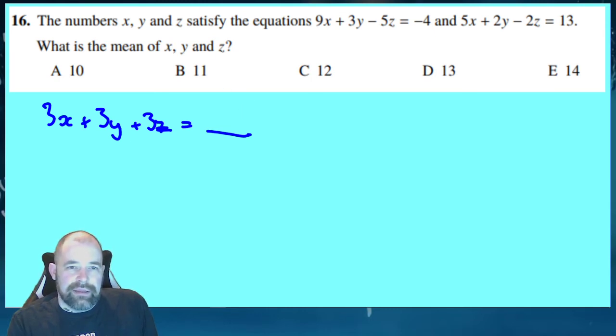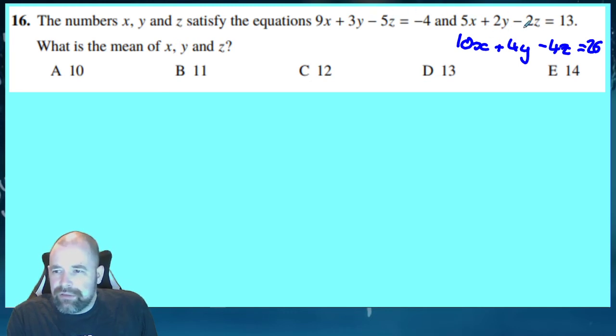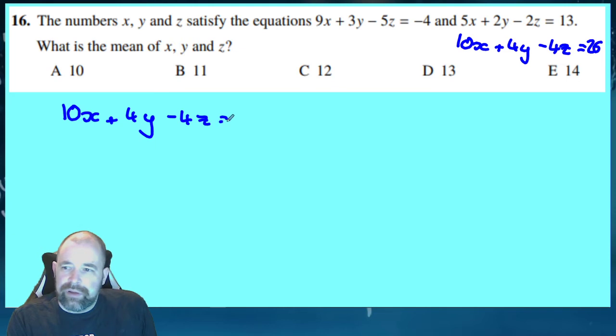So I think what I'm going to be doing is trying to add or take these equations in such a way that I get the same amount of x's, y's, and z's. Oh, so if we double this, we're going to get 10x, 4y, take 4z, it's 26. And now that's one away, that's one away, that's one away. So we're going to do this equation, take this equation. All I've done is multiply the first one by 2, because that gets me a common difference of one of each unit away from what I'm trying to get. Because we know to work out the mean, you have to do x plus y plus z and divide by how many there are.